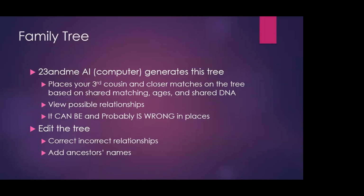They don't. So this is a computer generated tree. It's basically AI, so artificial intelligence. They are generating it from what you've told them. So I've already told them my year of birth. I've told them who my father and mother are because I connected my kit to their kits. And they know my parents' years of birth. They can look at my shared matching between my mother and me and my father and me. And they can look at the ages of my matches and amounts of DNA that I share with those matches. And they take all that and they throw it together into their computer and out pops this tree.